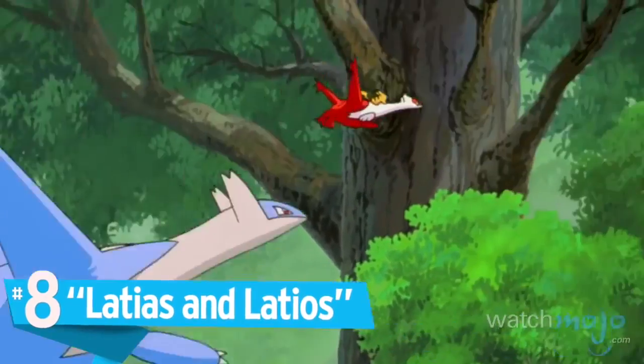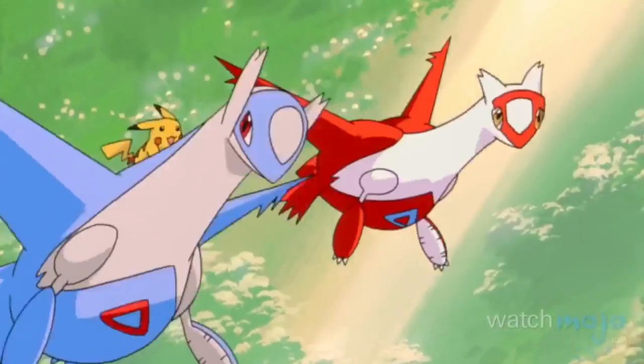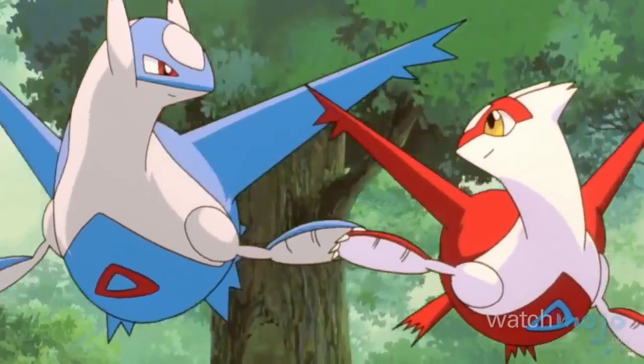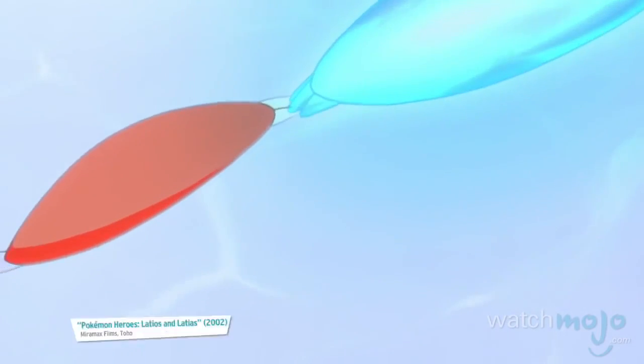Number 8, Latias and Latios. We may be kinda cheating by including both in the same spot, but this legendary duo pretty much comes as a two-package deal. These dragons first appear in the Hoenn after the Pokémon League has been conquered. From that point on, it's a game of cat and mouse, as neither of these guys like to stay still for very long.